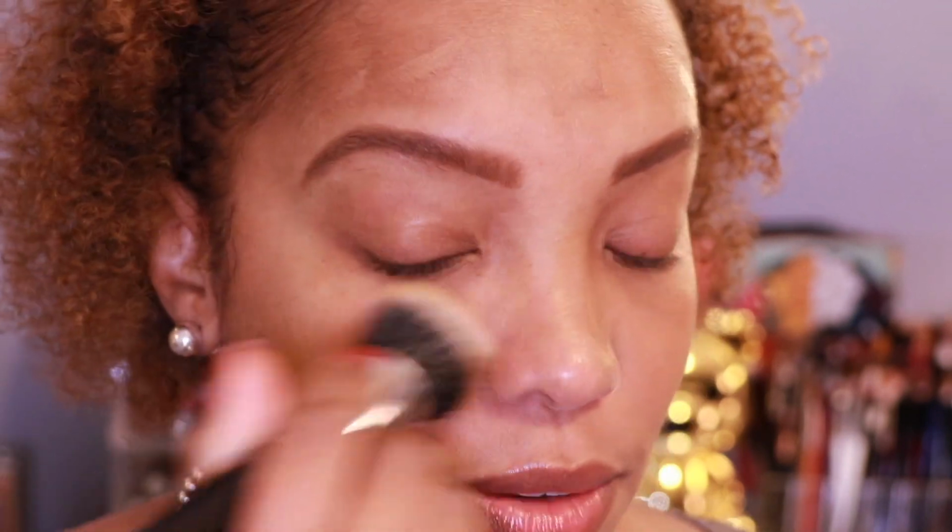Now, I'm still a little perplexed and confused because the foundation is a lot more liquidy, I guess you would say runny. This is more viscous, so meaning a little bit thicker. Got my science terms going. But so far I feel okay.